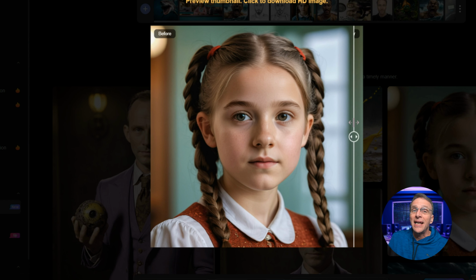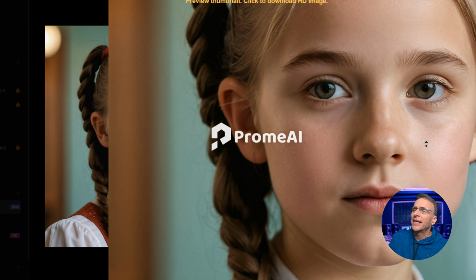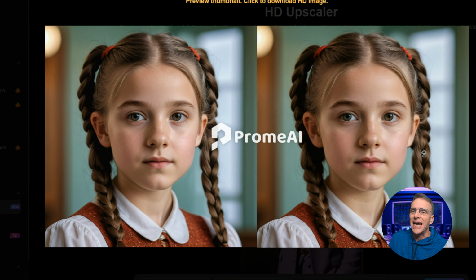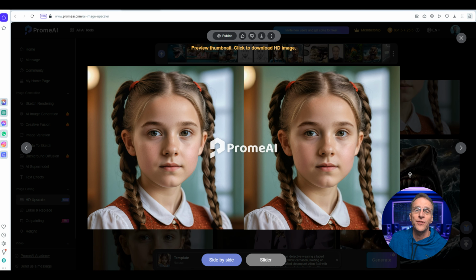So I ran this one again at the middle creative option, and it's much, much better. We've got the great skin details, but it's not too much. She doesn't look like an old woman anymore. That's just a fantastic upscale. So use those creative options wisely and experiment and see what works best for your particular image.